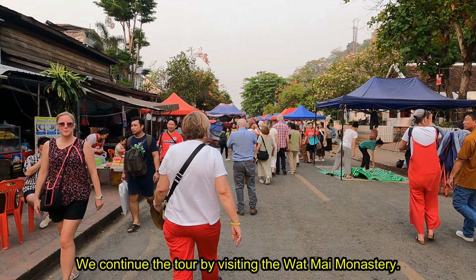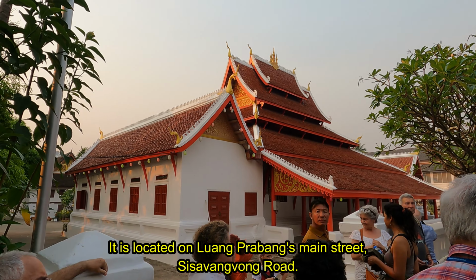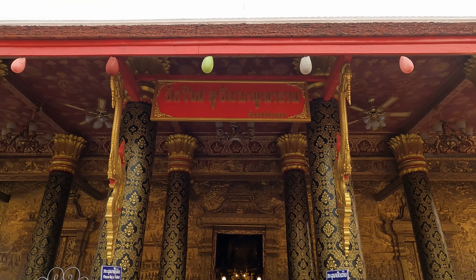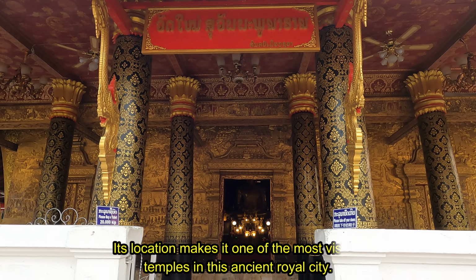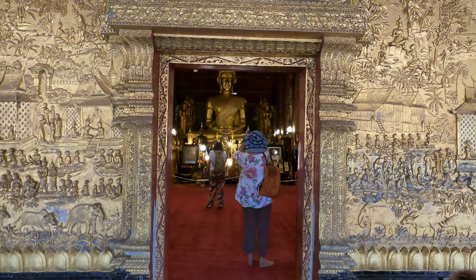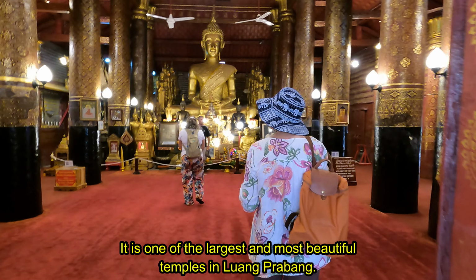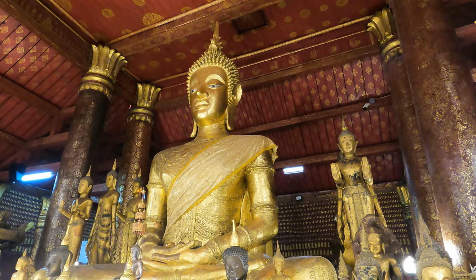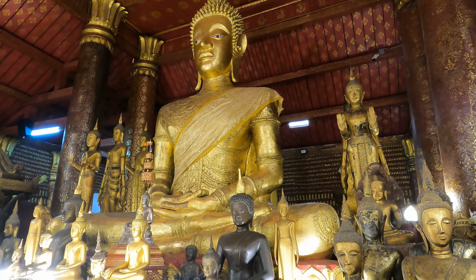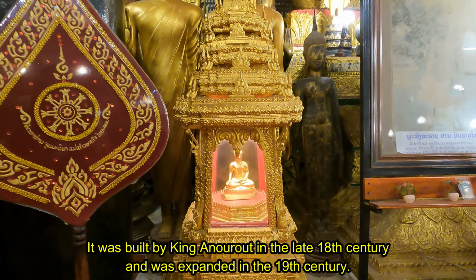We continue the tour by visiting the Wat Mai Monastery. It is located on Luang Prabang's main street, Si Savang Vong Road, next to the night market and the royal palace. Its location makes it one of the most visited temples in this ancient royal city. It is one of the largest and most beautiful temples in Luang Prabang. It was built by King Anirudh in the late 18th century and was expanded in the 19th century.